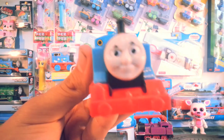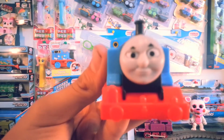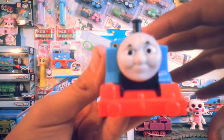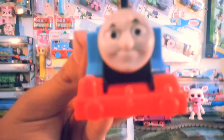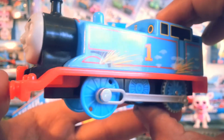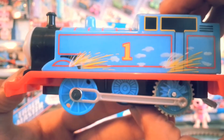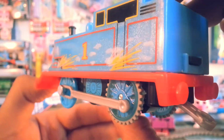Now, the thing I wanted to point out with this Thomas is it's got a very nice face. But if you're familiar with the Trackmaster range, you would know that you've actually seen this face on Thomas before. So here's the Speed and Spark Thomas. We'll just get a quick look over him. Very nice detailing. It's got a sort of metallic blue fleck in the paint. Spark details. These are not stickers, they are printed on.